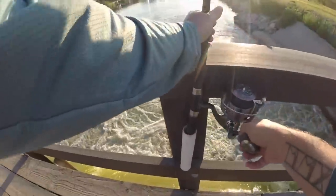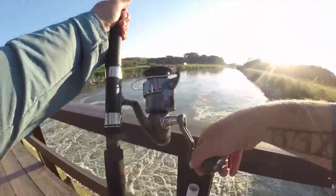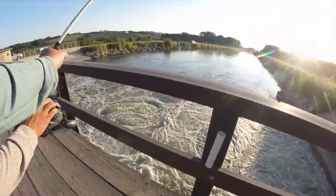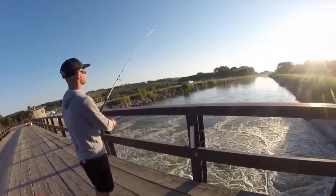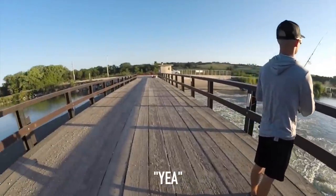Is your drag tight or loose? You might still have it, man. That thing was doubled over. Yeah. Dude, that thing was getting slammed.